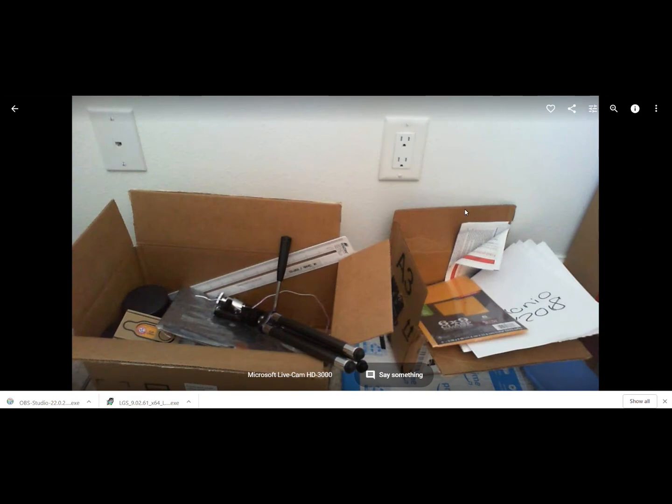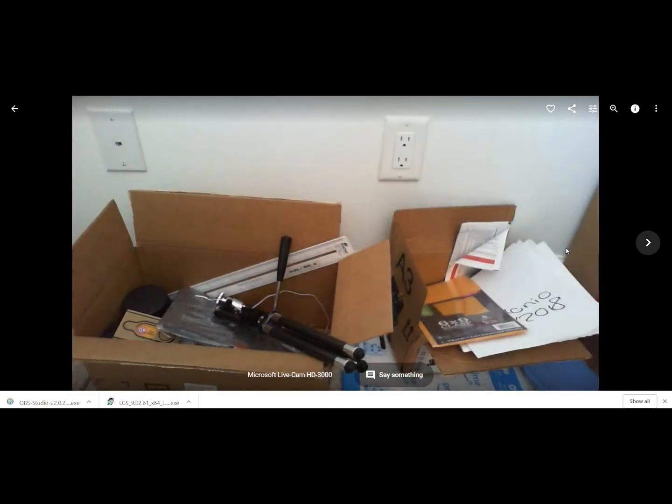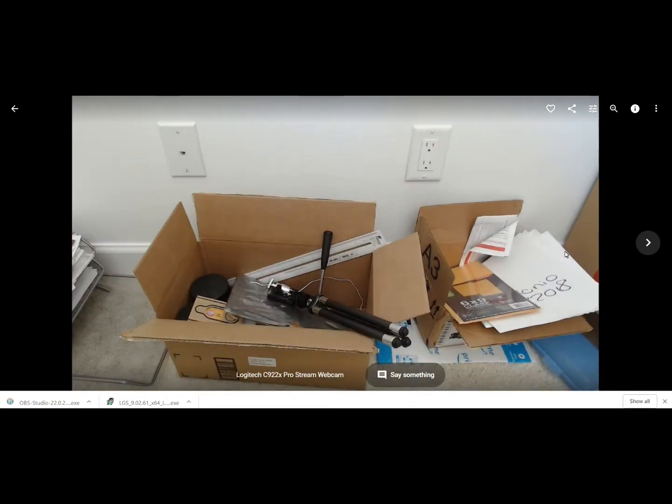And here with the Microsoft camera, it's somehow totally out of focus towards the edge. In the middle it's quite good. There are areas where it's quite good, but towards the side, it's really bad. So with the Logitech, you see, everything is sharp to the edge. So it's definitely a huge advantage.